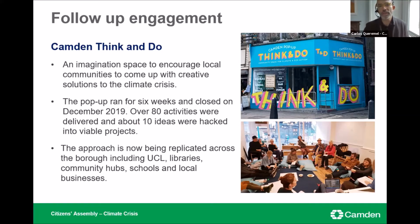So we launched this Think and Do in a disused front shop in Camden, in Kentish Town. We ran a large number of activities, which not the council did, but the community. We only opened the space for them and they took over. Even the design was developed by them. They painted it, they ran it. We were there supporting it. It was a great success, and it was really intense. We ran over 80 activities.